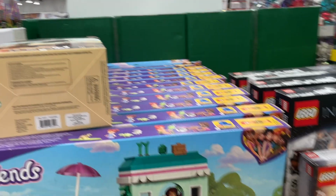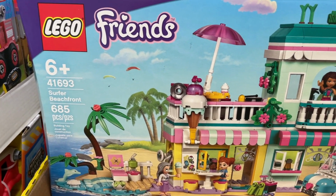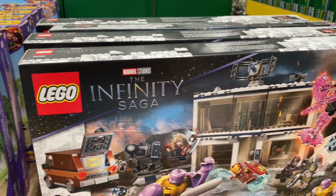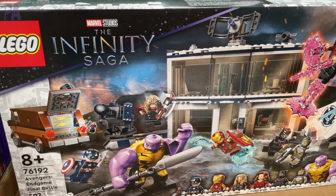And then for $54.99, we have some more Lego Friends sets. This one is called the Surfer Beachfront. It's for ages 6 and up. You can also choose the Marvel Studios The Infinity Saga in case you wanted that one instead. This one's for ages 8 and up.